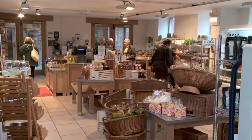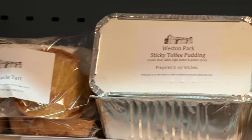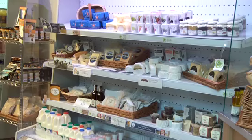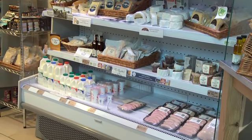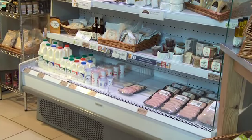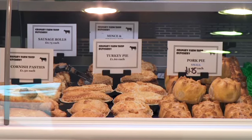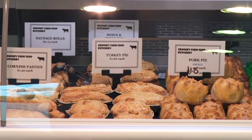The restaurant supplies the shop with chef specials, various tasty puddings and ready meals. I've introduced probably about 17 to 20 new suppliers, mainly local suppliers of local artisan cheese, new ciders, sauces that you can cook every day with, at really competitive prices so people don't have to pop to the supermarket thinking it might be cheaper.